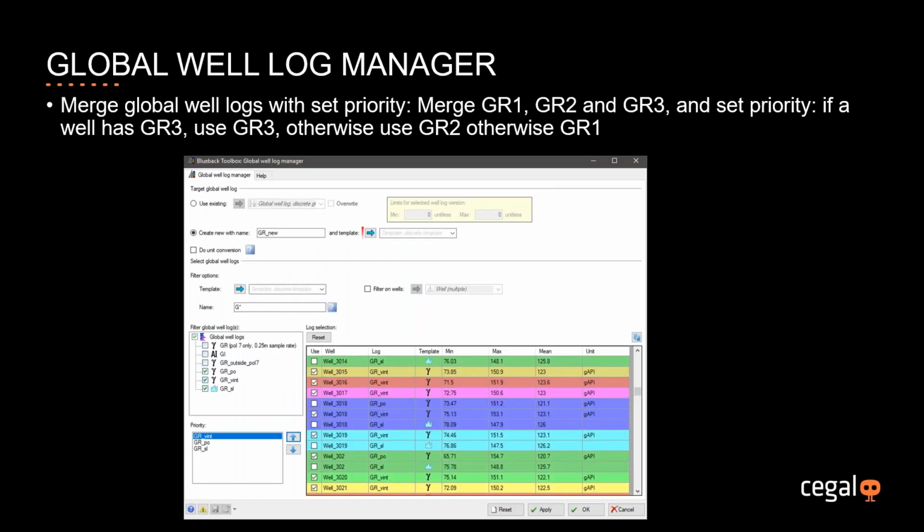The Global Well Log Manager enables you to merge a set of Petrel global well logs into a new common global well log. This tool works across Petrel templates and will generate a new global well log object in your input window.